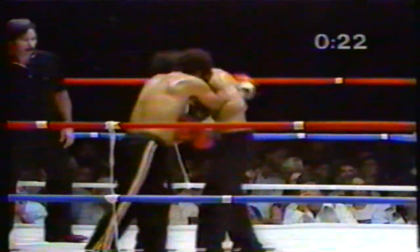Hart with the uppercut inside. Simerly just seems to be kind of leaning on him now. Tremendous left hand by Hart. Simerly seems to be in trouble. Less than 10 seconds left. He's still pushing forward, refuses to back up. Another left hand lands by Hart. As we come to a close of round number 6, we'll be right back with the 7th and final round.